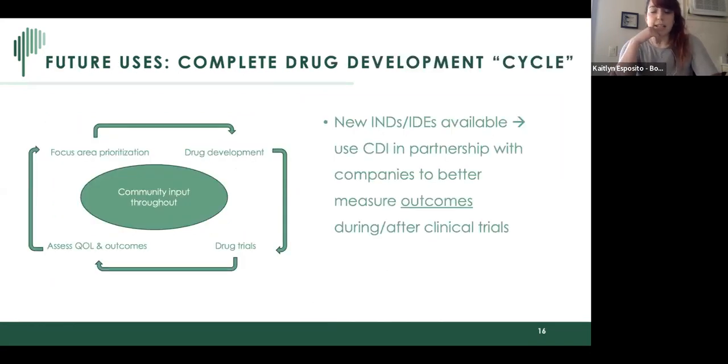So as new INDs and IDEs become available based on the priorities for improved treatments outlined in this product that we'll be developing from this initial process, we'll also be able to quote unquote complete the circle for drug development for each of these new products or pharmaceuticals using CDI. Using CDI before, during, and after clinical trials will be able to keep the process of drug device development community driven and focused on good and clinically meaningful, frankly, outcomes, while also providing companies the critical patient voice and input they need in order to finalize their products and saving them that expenditure, frankly.